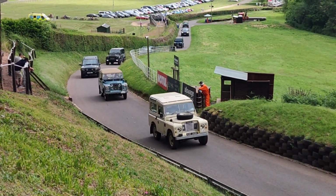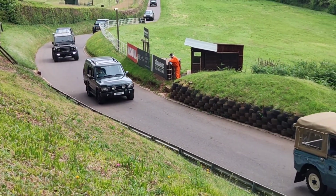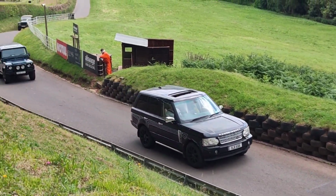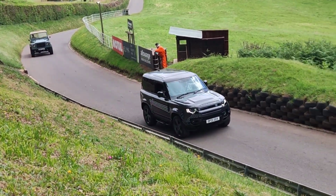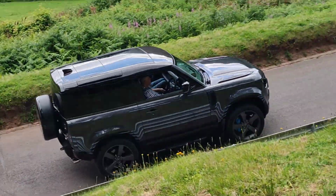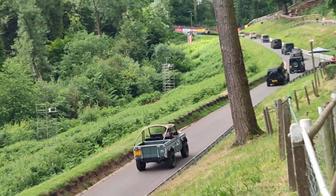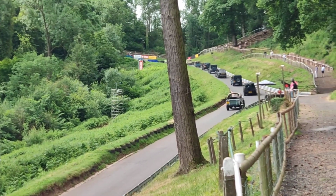Wonderful. It's not all about the fast racing cars here. We've got a Discovery, TD5 possibly. Range Rover. Got the new Defender, sorry, not Discovery. V8 in that one. New Defender. Oh, V8 as well. That's right. And it's the electric one. Electric powered. And as we come past you on the hill here at Shelsley Walsh, it is customary to wave, to clap, to throw your children in the air if you like. They all go up the hill.